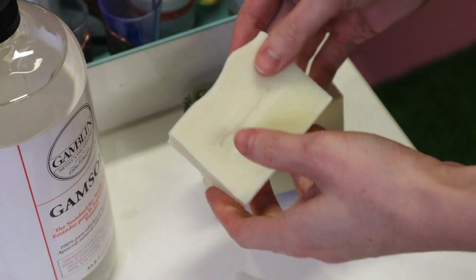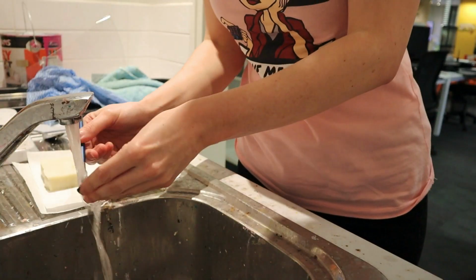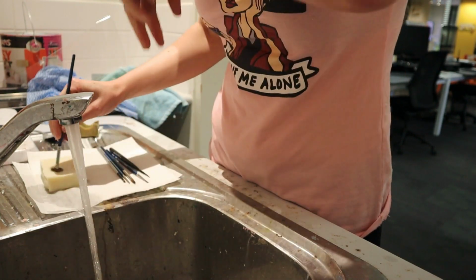So I'm really, really enjoying the Gamsol as opposed to the turpentine that I was using, for obvious reasons. It doesn't smell at all, which is just amazing. And what I also picked up when I was there is an artist brush and hand soap specifically. Normally what I use is just my normal soap at home, which I'm not sure is that much different from this soap, but I wanted to get some specifically just to use for my brushes and for my hands when I've been oil painting.